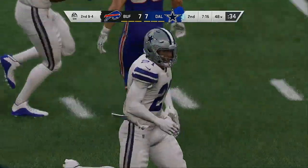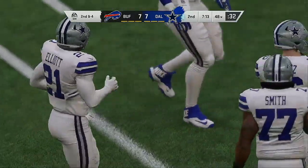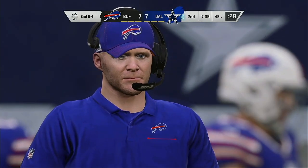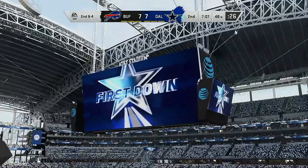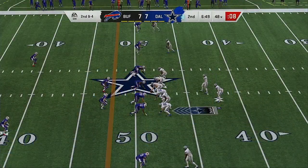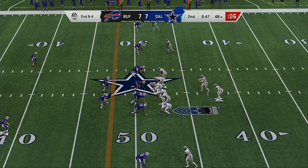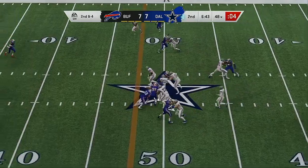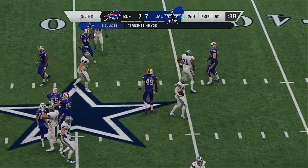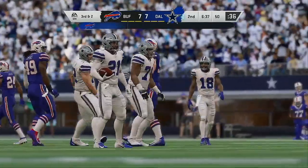Let's talk a little football 101 here, because one of the keys to advancing the ball downfield is success on first down. Huge difference, as we know, between second and four and second and eight or nine. The last run got six, now second and four. Out of the gun, it's Elliott, and he'll be brought down right at midfield after a gain of only a couple.